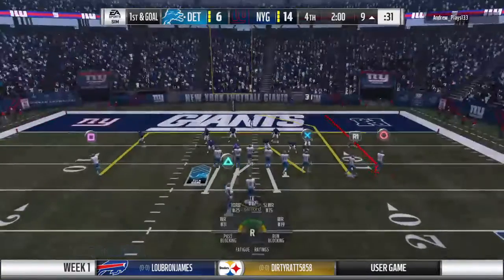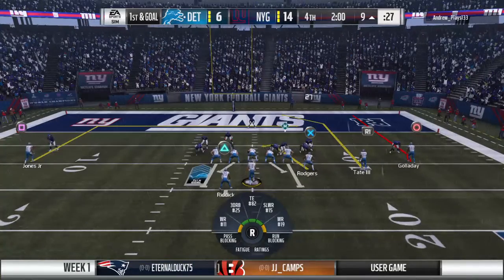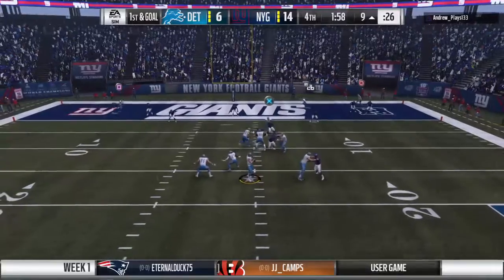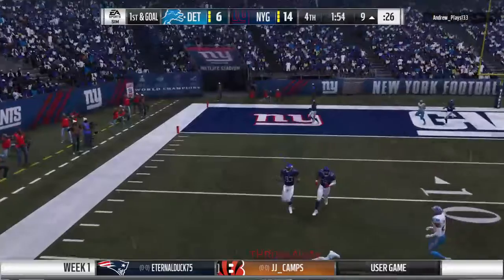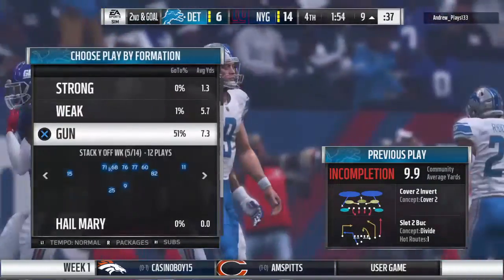1st and goal, a touchdown and a 2-point conversion here are musts. Operating from the gun, Stafford. Forced out to his left. And he'll just throw this one over in the way of the security crew. Incomplete here. What's the old adage?